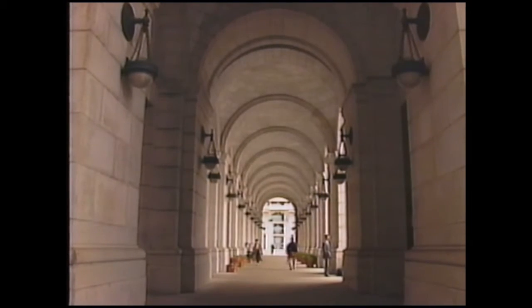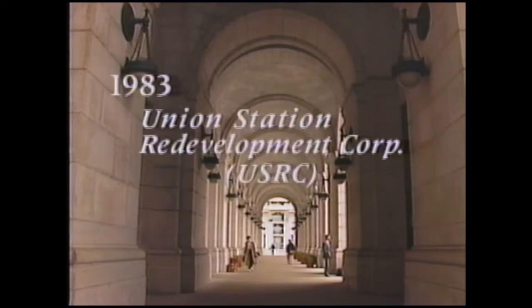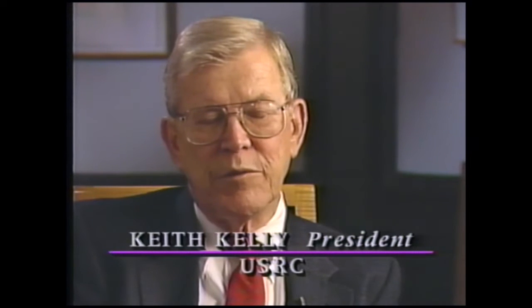The Union Station Redevelopment Corporation was formed in 1983 to assist the public sector. USRC was funded by a $70 million grant from Amtrak, and a private sector developer was chosen as president. First, the Secretary of Transportation is the chairman of the board. The president of Amtrak is the vice chairman of the board. The other members: the Federal Railroad Administrator, the mayor of the District of Columbia, and the president of the Federal City Council. Each one of those entities had an interest in seeing the redevelopment of the station being completed.